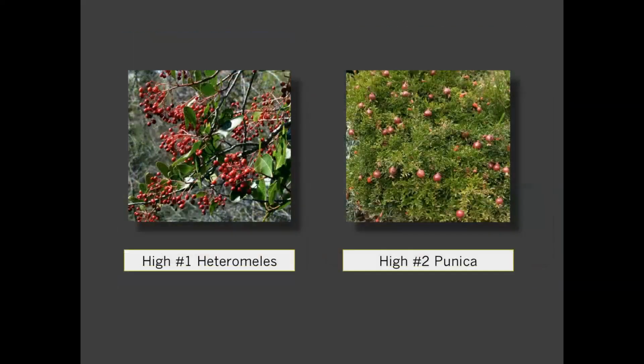My companion for Heteromeles is punica, or pomegranate. I've got my red berries in the winter from the Heteromeles. I've got red summer and fall fruit from my pomegranate. Everything else about them, very different, light yellow, green, small leaves, etc. on the punica.